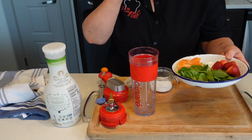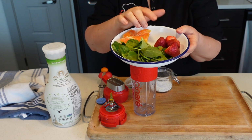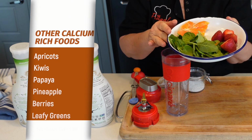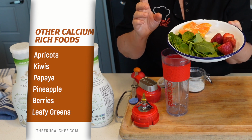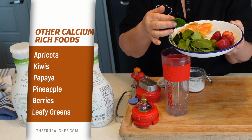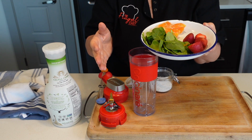I'm gonna use oranges, spinach, and strawberries. I'm also gonna use a banana so that we can sweeten it. But other fruits that you could use that have calcium: apricots, very high, kiwis, papayas, pineapple, all the berries. For greens, all the leafy greens, kale, of course, spinach, Swiss chard, any of those things, okay?